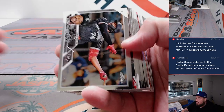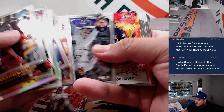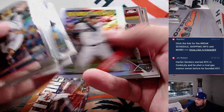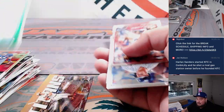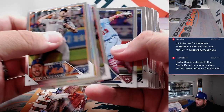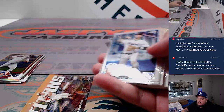All right, last box of the first case, guys. Let's end it with a bang, hopefully. This was definitely one of those cases that just had so many nice colors, just not the great players. But it is a dual caser, so that's kind of the beauty of this. Get a chance to make it better. Bo Bichette to 99. Just gonna be a base. Encarnacion. Marlins. Good lord.